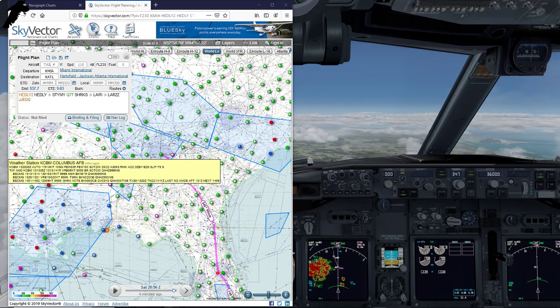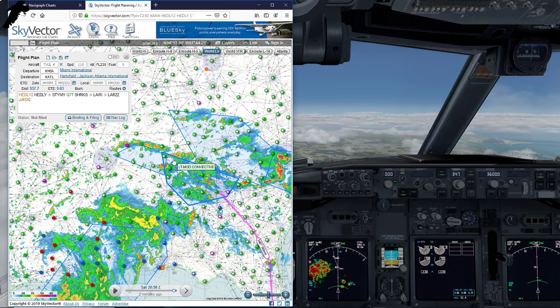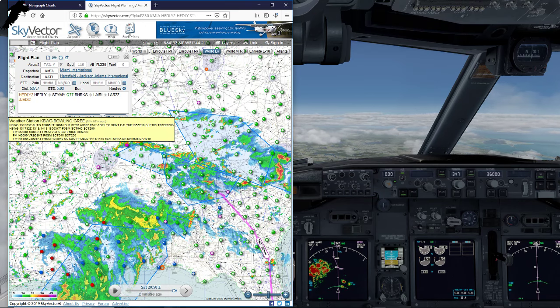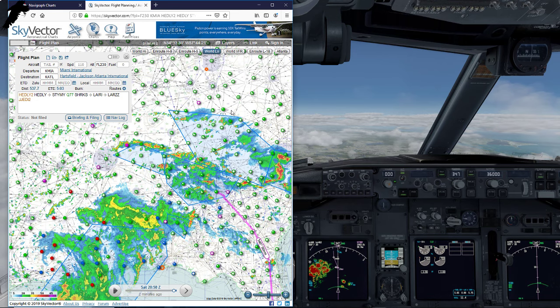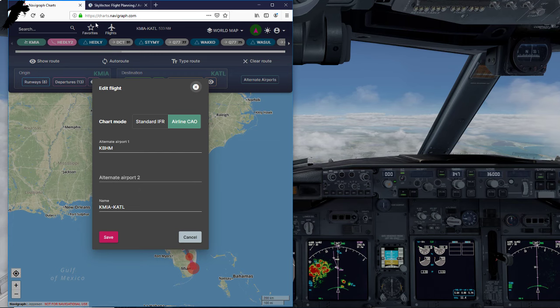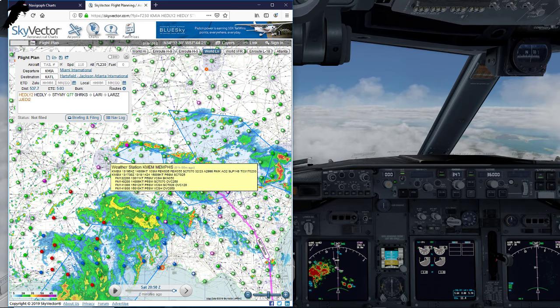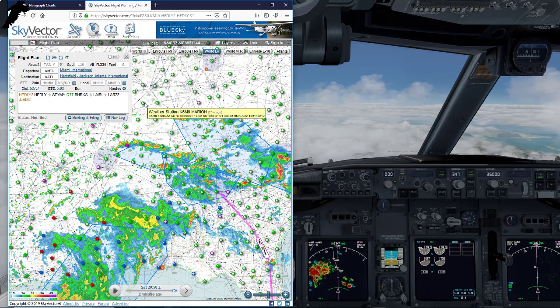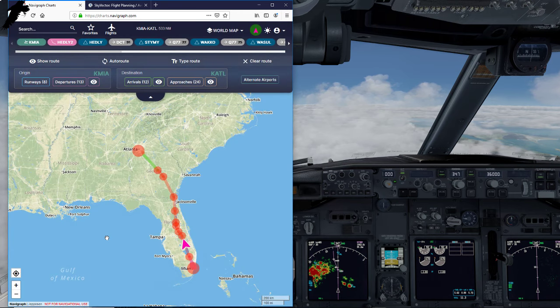Tuscaloosa, Columbus. You know, we might be smarter to divert to, man, I don't know, maybe up to Nashville instead. Let's see how easy it is to do that. Let's edit. What do we say, Nashville? Or Memphis, I guess. Memphis is pretty well clear of everything, and then we wouldn't have to fly up through. So let's take that out and put Memphis in, and we'll add that just in case we need it.